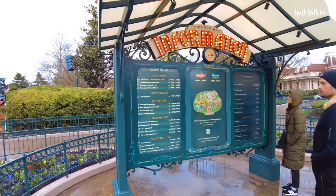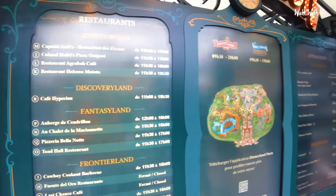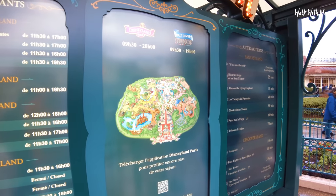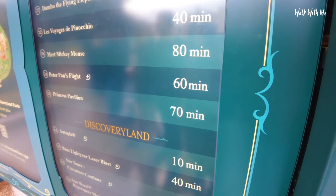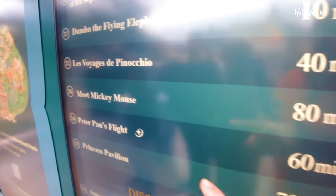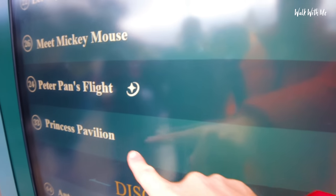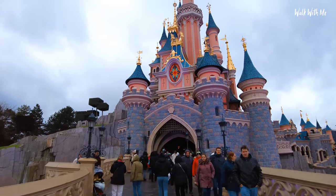So these are invaluable information boards. Not only did they tell you about the times and openings of the park, but they also tell you about the wait time on all the rides. Biggest wait today is actually not on a ride, it's to meet Mickey Mouse. Or maybe the Princess Pavilion, and that's a 70-minute wait.